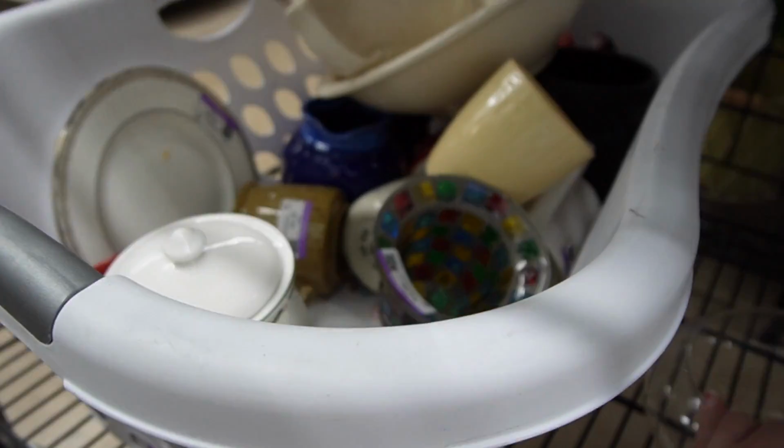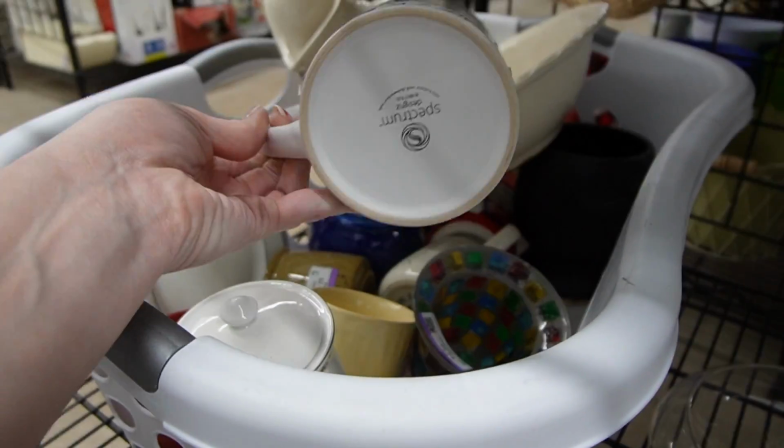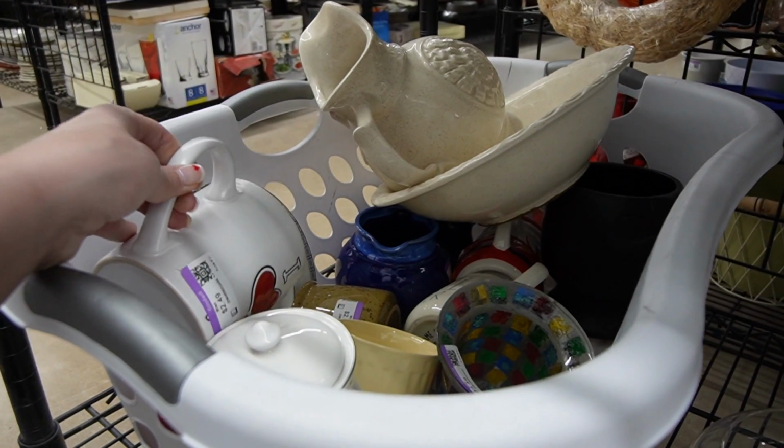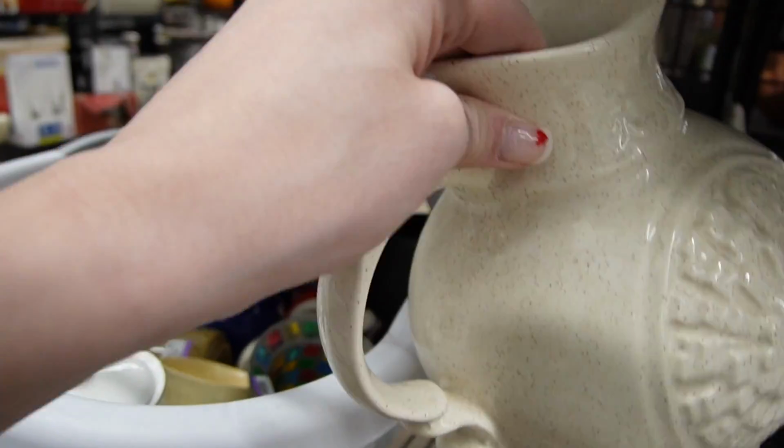Now digging through this bin, there were definitely some mugs in here that I wanted to check out. This one was really heavy, and I thought, you know, that could be something, but it was not. There's a wash basin with a pitcher.